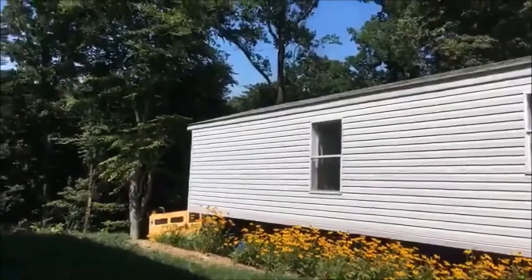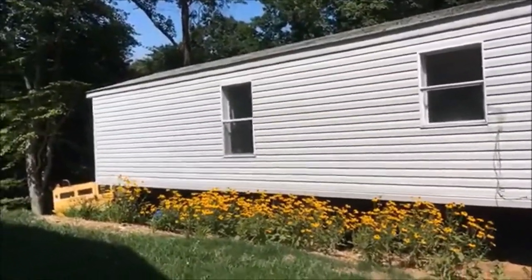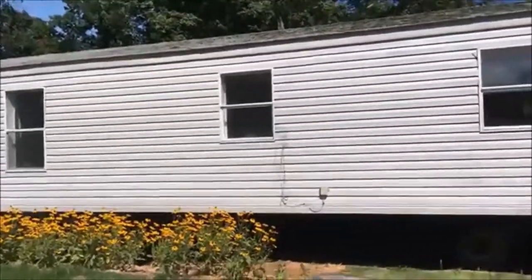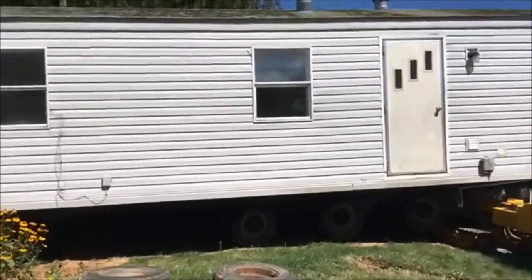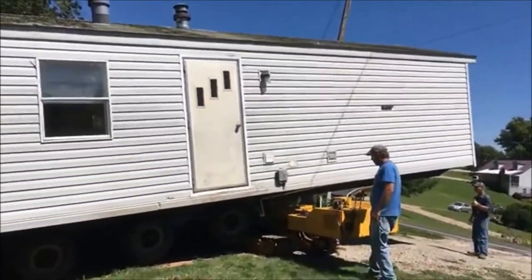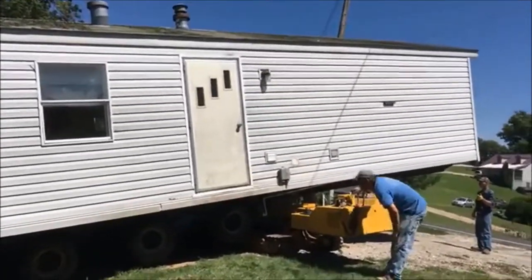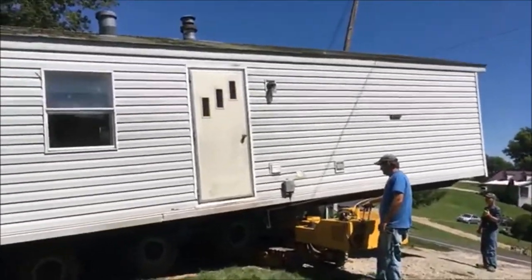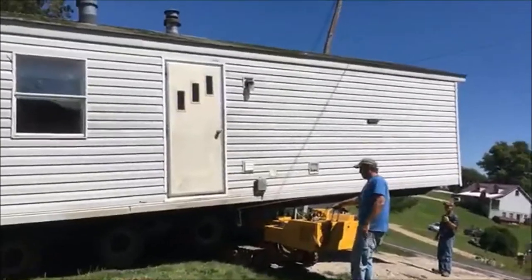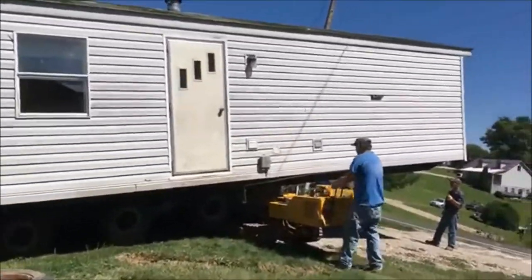Our goal when we bought this at the beginning of April was to downsize, get rid of a lot of our belongings, live in a smaller place, and use fewer resources. Our big house isn't where we wanted to put our money and our investment. So we decided we were going to look for a used trailer that we could then remodel.